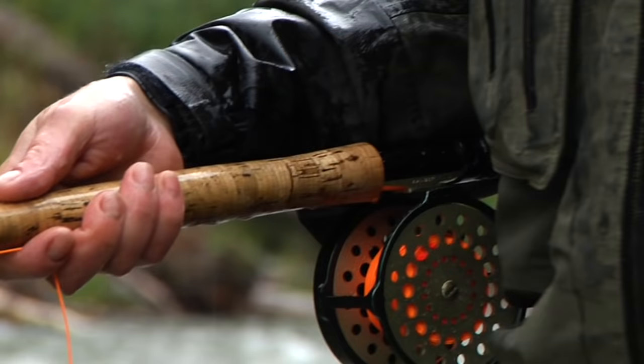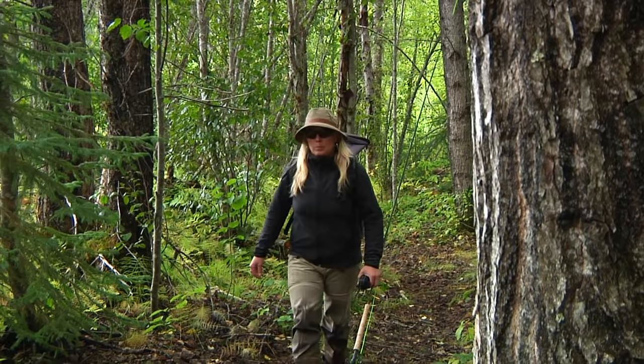I would much rather be here in the middle of the wilderness without modern amenities like internet and television, and just be moving up and down the river all the time. It's way more conducive to my lifestyle and who I am.